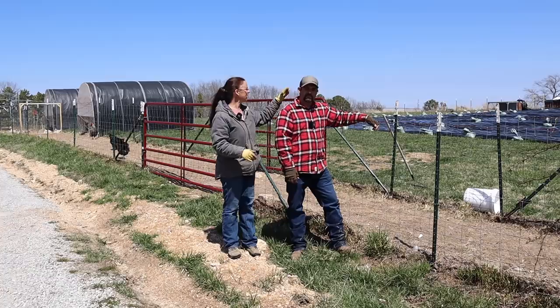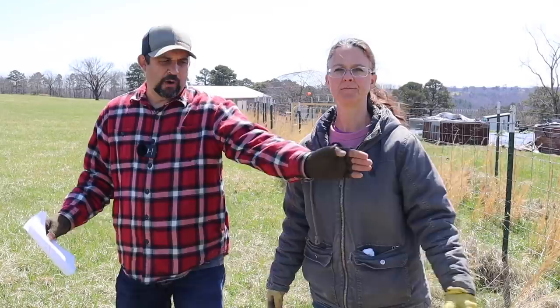Let's walk over there so we can give you guys some perspective as to where that's going to be. Well, we're back behind the chicken moat area and we're standing in part of our hay field. And this is where the new pig pen area is going to be. Yeah, we're going to leave about a 12 foot alley between the chicken moat and where the pig pens will start.